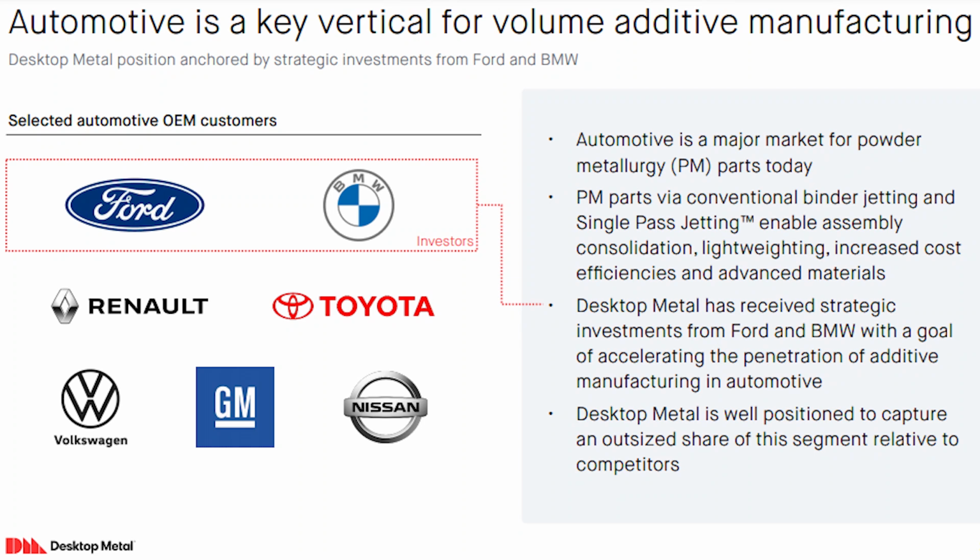Guys, like I've been saying, aerospace and the automotive industry are going to be the 2 biggest sectors in the 3D printing industry, and it's really no surprise that every company we've talked about has bragged about the customers they have within the automotive and aerospace markets. So for Desktop Metal, they have strategic investments from Ford and BMW i Ventures with the goal of accelerating the penetration of 3D printing into the automotive industry while touting customers like Volkswagen, GM, and Toyota.